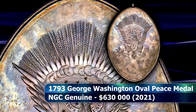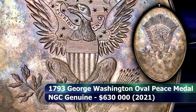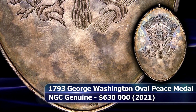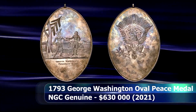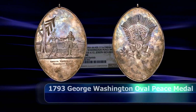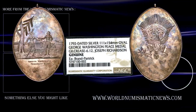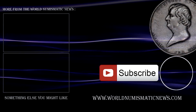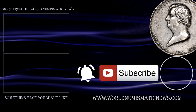In his research, George Field lists 17 known 1793 peace medals, all engraved by hand. The current example is noted as one of the more attractive examples known, authenticated as genuine by NGC. The oval peace medal sold at auction for $630,000.